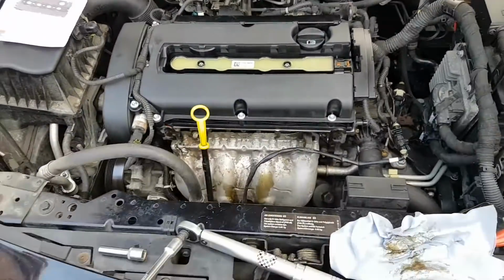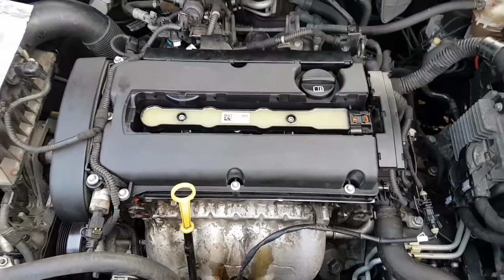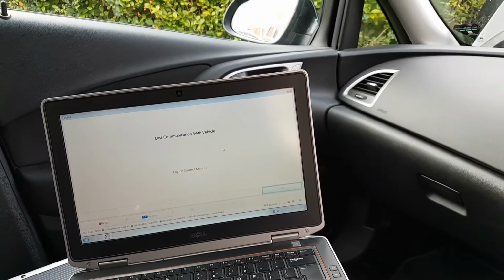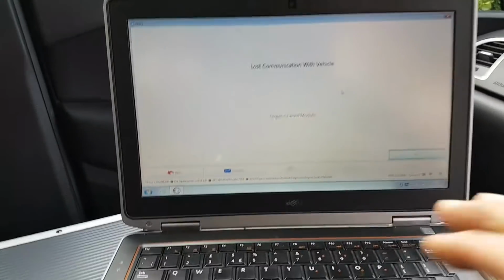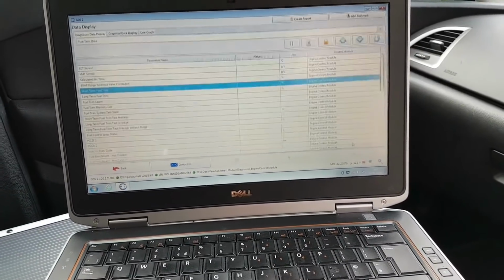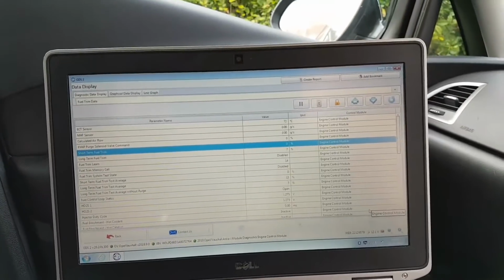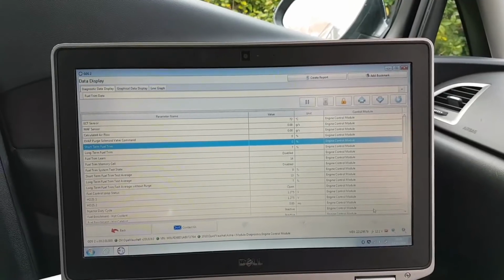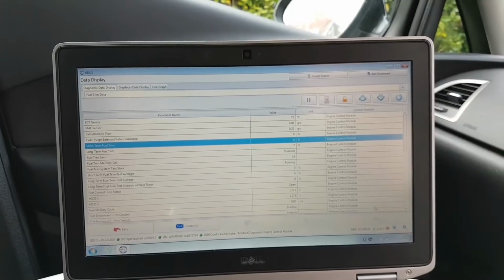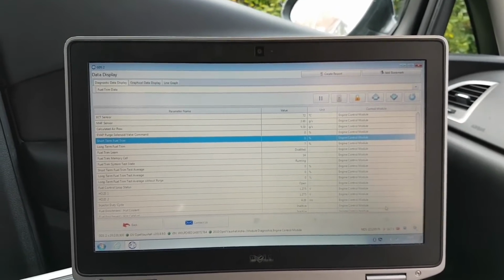Okay, happy with this. Now let's start the engine and see what we've got. I'm going to turn the ignition on and it's going to reestablish communications. Okay, engine is at 72 degrees. I'm going to start the engine and hopefully we'll have our problem fixed. Ooh, it even shut off. There we go.